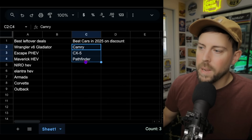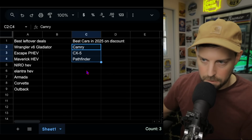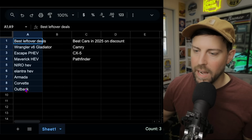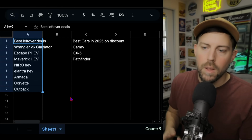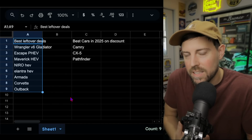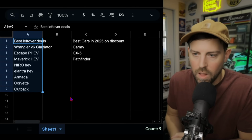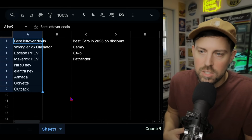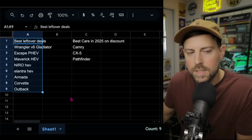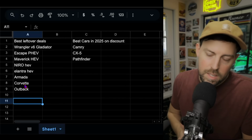These are the best cars so far I've driven in 2025 that have the best discount. And then according to IC Cars, here are the best leftover deal cars that you can buy. But that's also my highly subjective simmering down. Okay, right? Because there's a lot of other cars on that list, like Wagoneers and Grand Cherokees that I wouldn't touch as leftover deals. But these cars that you see on this screen, if you're thinking about it, now is a good time.